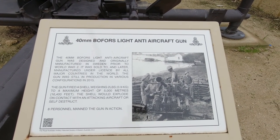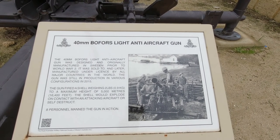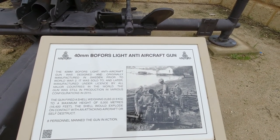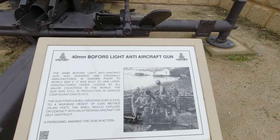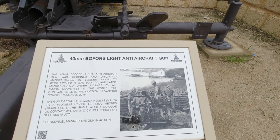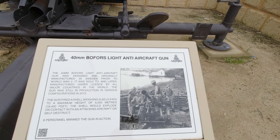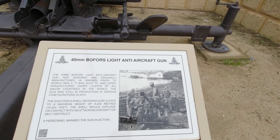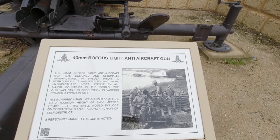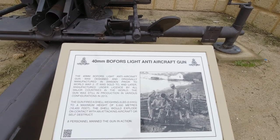40mm Bofors light anti-aircraft gun. The 40mm Bofors light anti-aircraft gun was designed and originally manufactured in Sweden prior to World War II. It was sold to the latter manufactured under license by the major countries in the world. The gun was still in production in various configurations in 2015. The gun fired a shell weighing 2 pounds, 0.9 kilograms, to a maximum height of 5,000 meters, which is 16,400 feet. The shell would explode on contact with an attacking aircraft or self-destruct. 8 personnel manned the gun in action. Look at that.